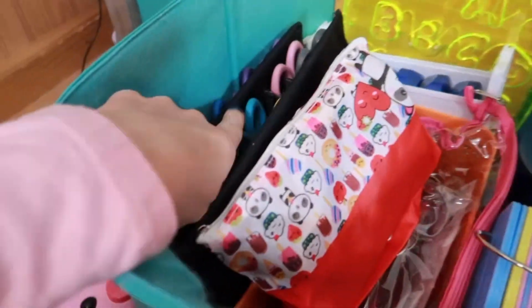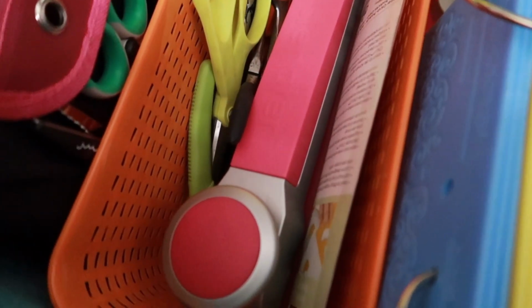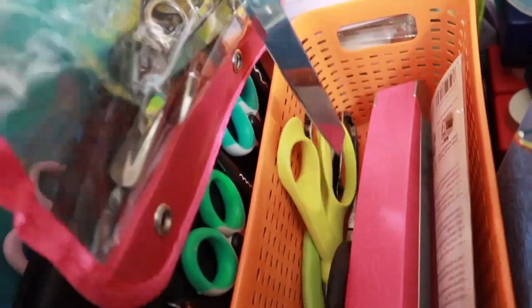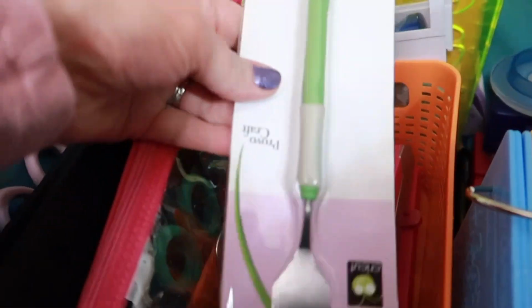These are more scissors like that. And I have regular scissors in here. More scissors. Do you guys think I have enough scissors? Why do I need more scissors? I just bought a pair from the Dollar Tree.